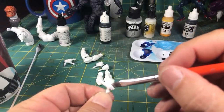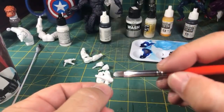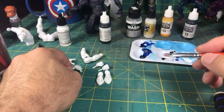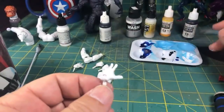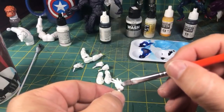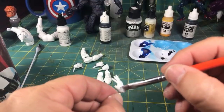Next time I have to paint white on a figure, I will not be priming in white. I think that's been the biggest mistake. I should call it a learning lesson. So learn from my experience there: if you're gonna have to cover up a dark paint, don't do it with white. You can put on white after you've covered.